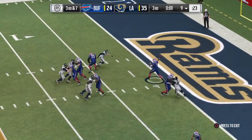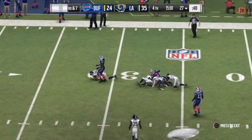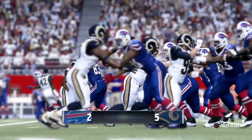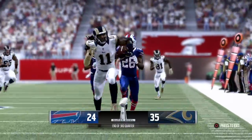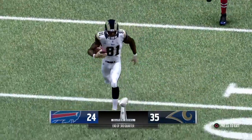On third down, he'll drop to throw. Oh, he's got a man wide open, complete. And he's able to pick up the first before he's taken down at the 27. One quarter remains here in the Super Bowl. We'll return with more after this break.